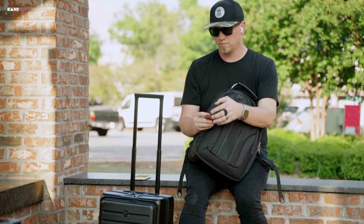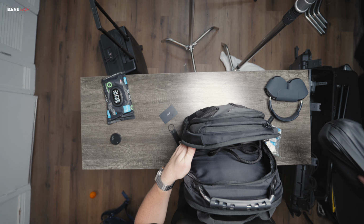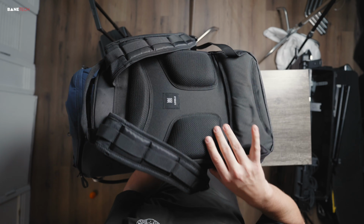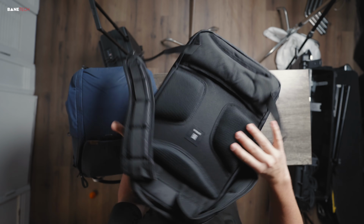It's very comfortable, even though this bag is very heavy. This laptop and the other accessories, the other gear that I have with me on a regular basis, really weighs a lot. The straps, the back padding, and the cushions have enough airways and padding that it makes this thing super comfortable.